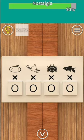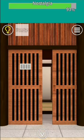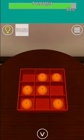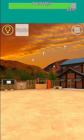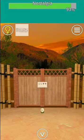Now if we see here, it says number of fruits, number of birds, number of tortoise and number of fish. So fruits we saw to be 6 here and 3 in the picture, so 9.